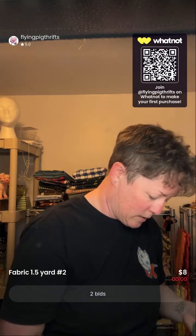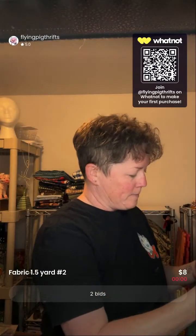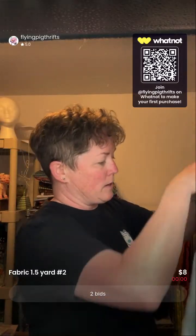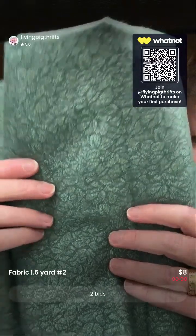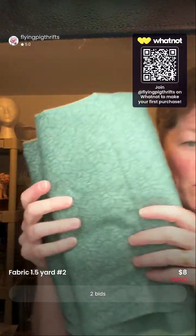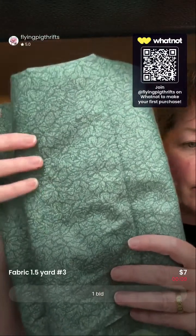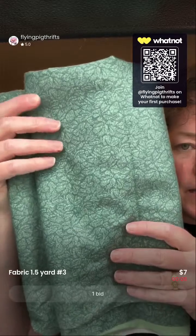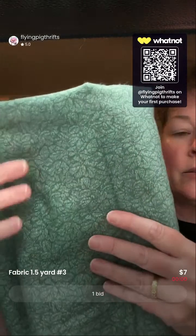Let's see. I always like to know who makes fabric. This is Comfort and Charm again. Do we know the pattern name? Nope, we're just going by Comfort and Charm. And it's kind of a green leaf. I'll show it to you. It's a green kind of leaf pattern. So this is 1.5 plus yards, and there it goes. It is a nice, pretty green.